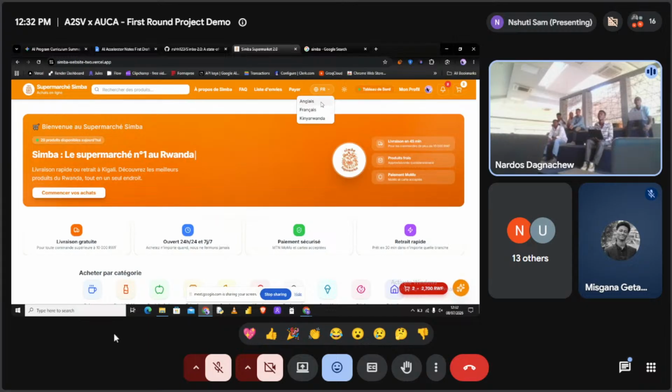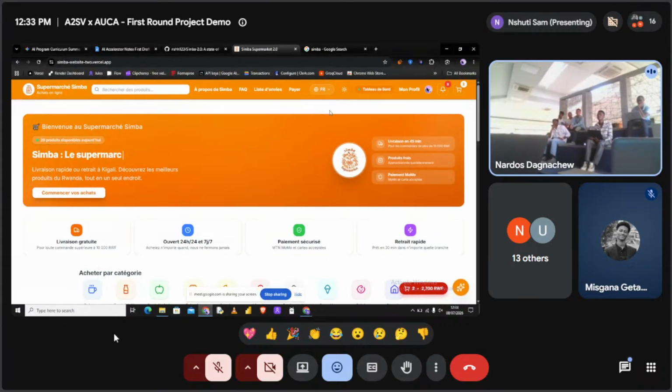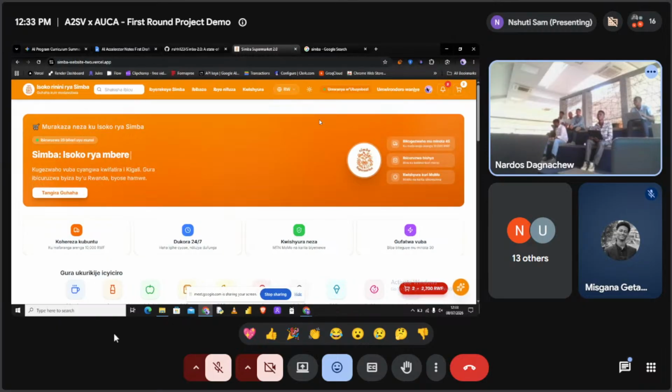So if it was in French and you don't know French, you don't have any way back. Actually, that's a very good recommendation. So I keep all of them in their own language. The display here says English. When I change to French, it will say French on top. When I change to Kinyarwanda, it will say Kinyarwanda on top. You see it's in Kinyarwanda. Yes. Try to switch back.